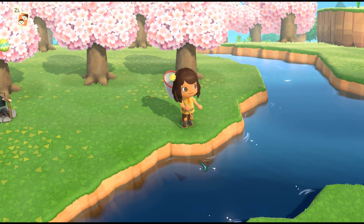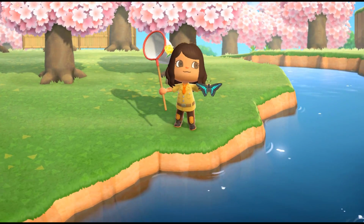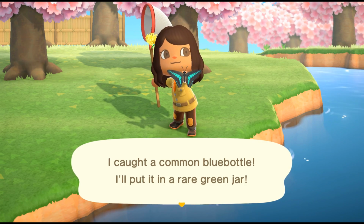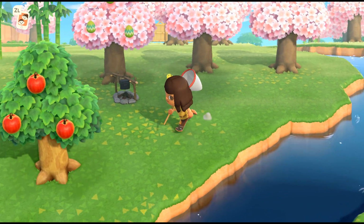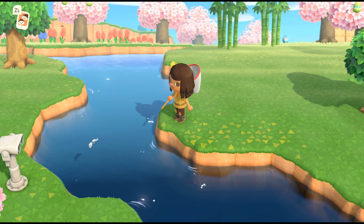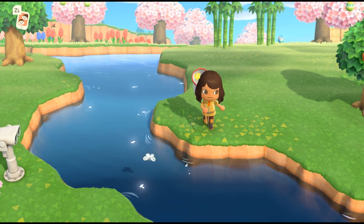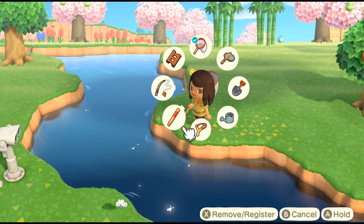All right, come here, little one. You too are absolutely precious. There we go. Common blue bottle. And then let's see if we can find that peacock butterfly, which unfortunately I think has gone away. But that's okay. I can cope with that. We will find it again.